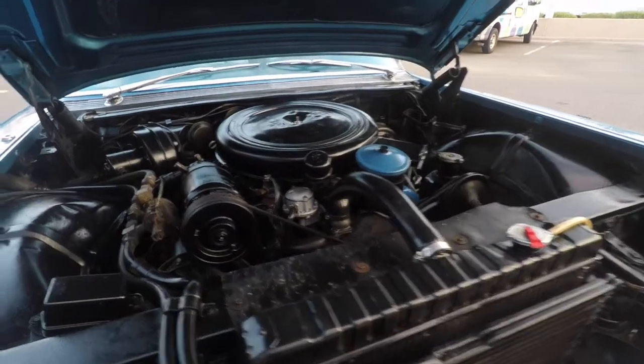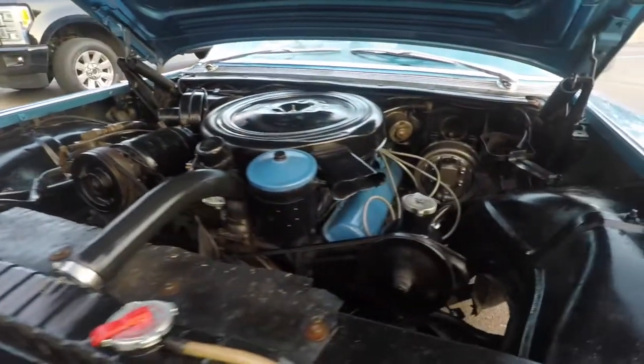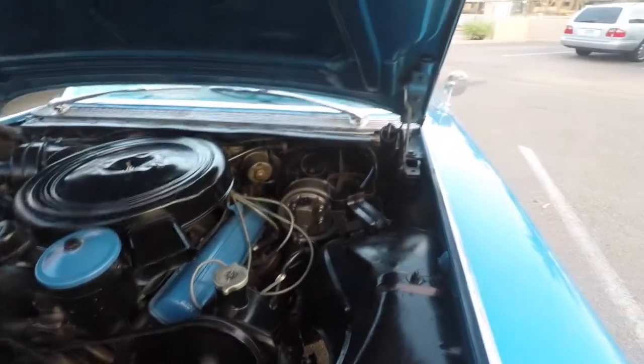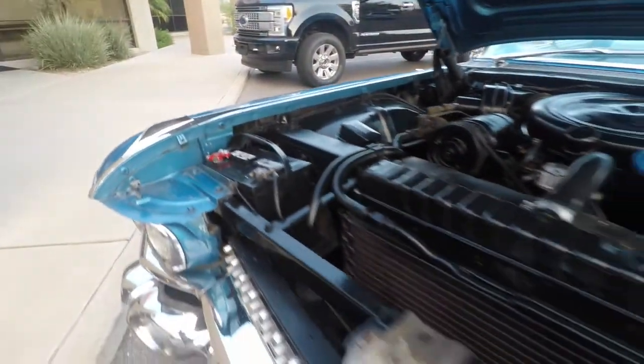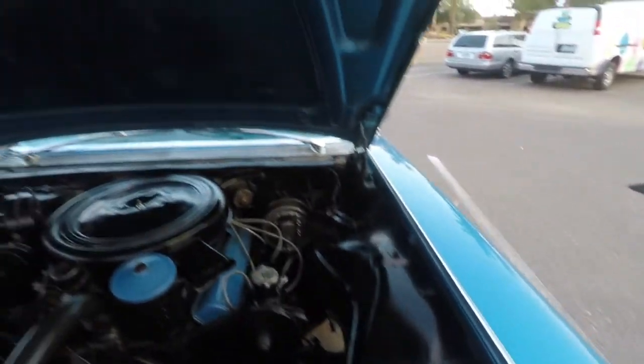It's got the original motor, 390. It's all stock and complete. It's got new brakes on it, new fuel systems, and all gone through because it was sitting for a while. It's missing the washer bottle, but it's all there. And the hood is painted.